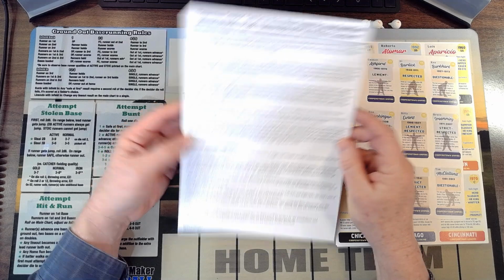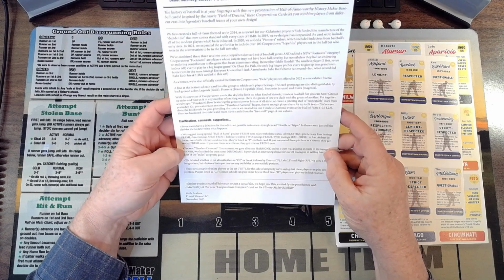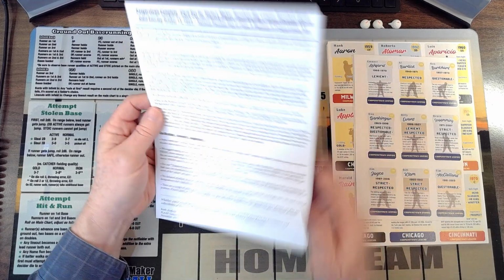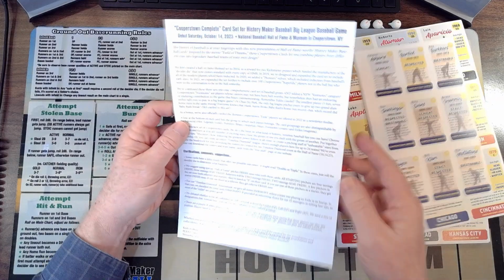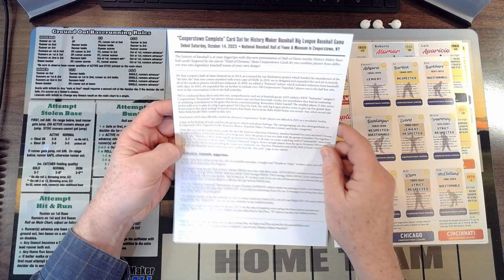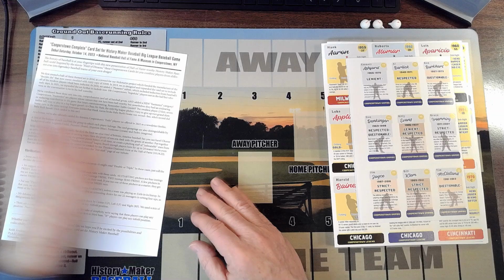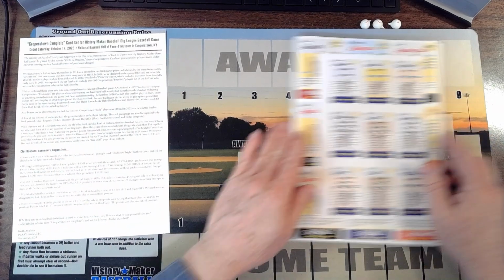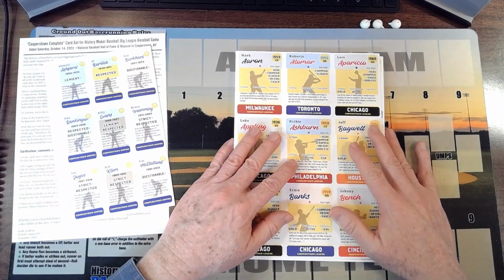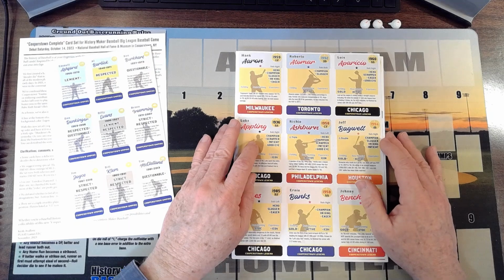And so, some suggestions about how you can play this. I think I may have read, or it may have been one of these other sets, that they actually give you some team options. But at any rate, another thing I like about this set is that there are some Negro League players in here, which are some of my favorite players.